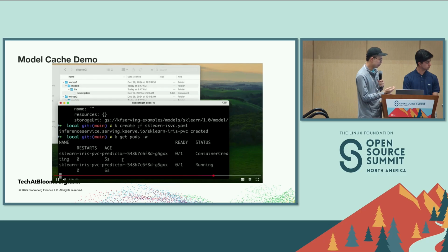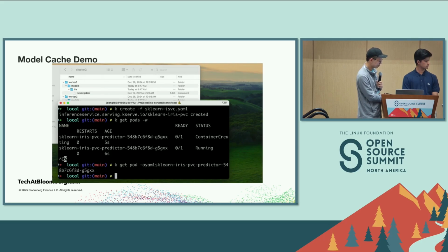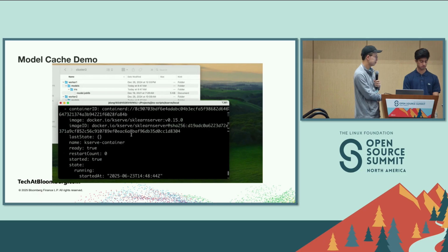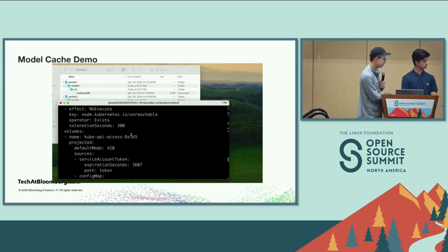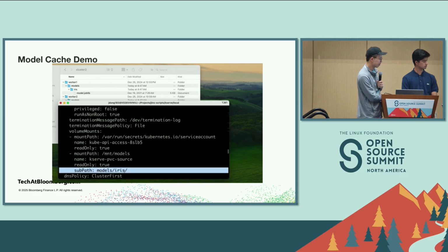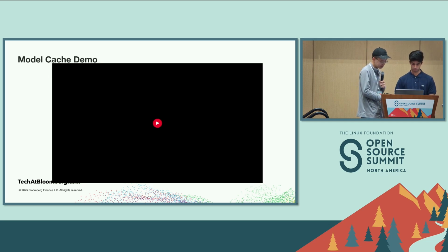Now I'm creating this inference service, and it's already running. So I can go to this pod and check the pod spec. In the pod spec, you can see it's automatically attaching this mount path on the node. It's models/arrays. That's a quick demo for the model cache.